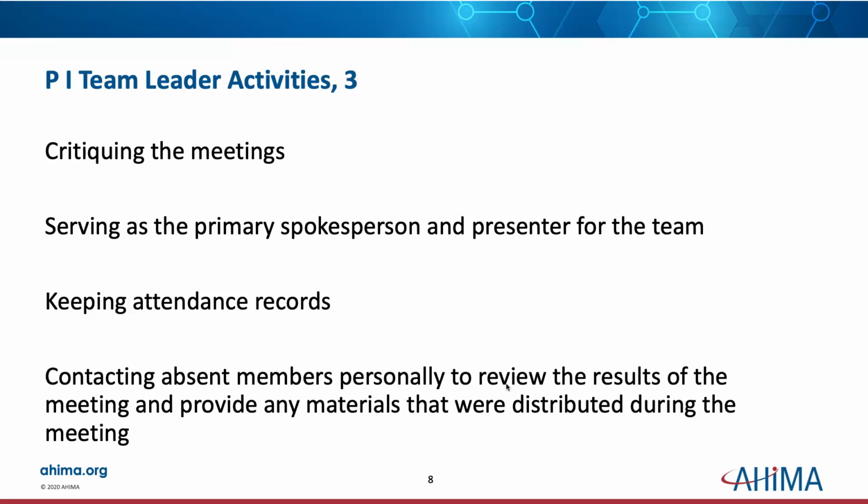The PI leader is the primary spokesperson and presenter for the team, but they are not the only one. And I would say primary does not mean only. Make sure you include the others, because a lot of times you may find as leader that there is someone who is more knowledgeable or more passionate or knows more people in the organization that can be influenced by this, that would make a better presenter for the team when you finally move forward. Maybe someone is an unspoken leader in their area, so you want to have them involved.